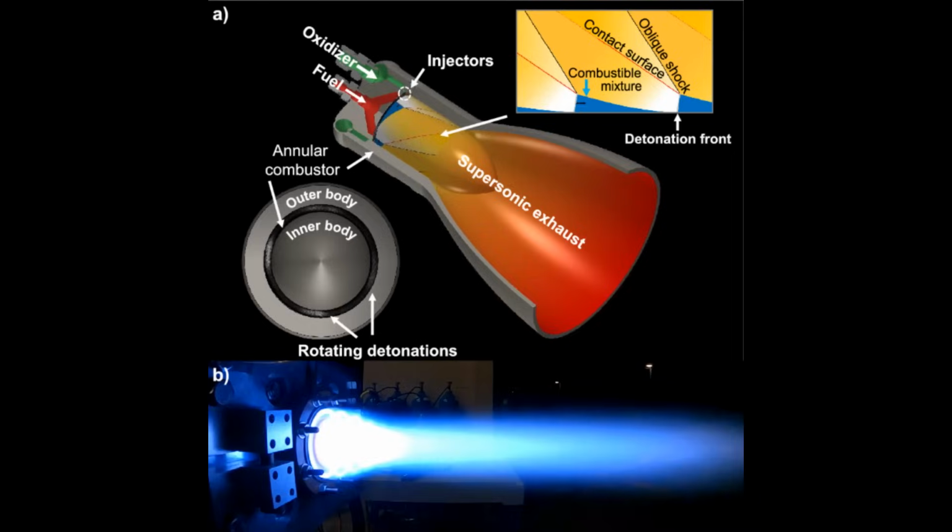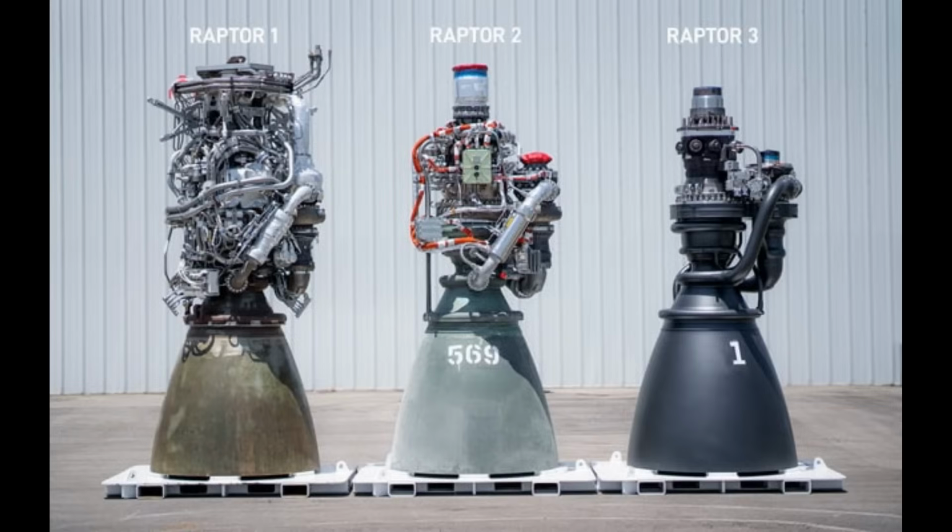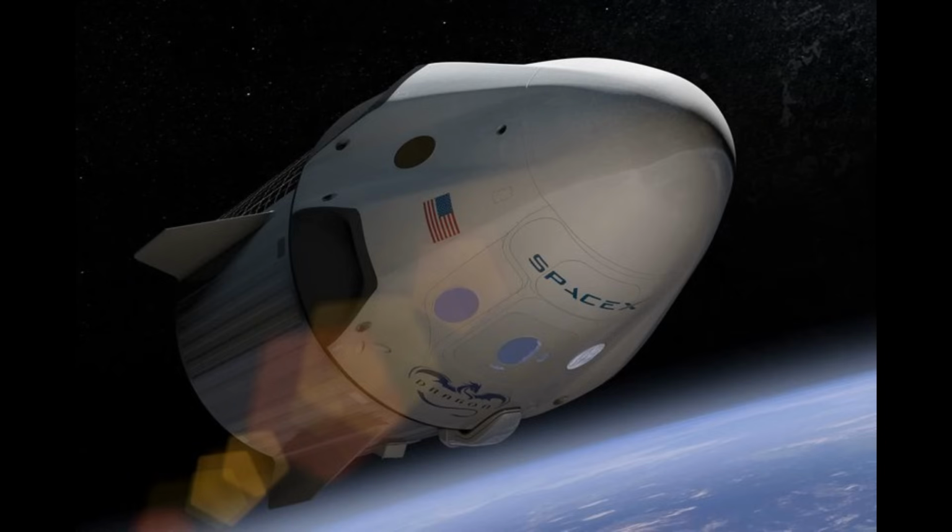Despite this dramatic weight loss, the Raptor 3 is pumping out 51% more thrust than its great-grandpappy Raptor 1 and 21% more than its older sibling Raptor 2. It's like SpaceX engineers found a way to break the laws of physics, or at least bend them until they cried uncle. This brings us to the holy grail of rocket engine metrics, the thrust-to-weight ratio.